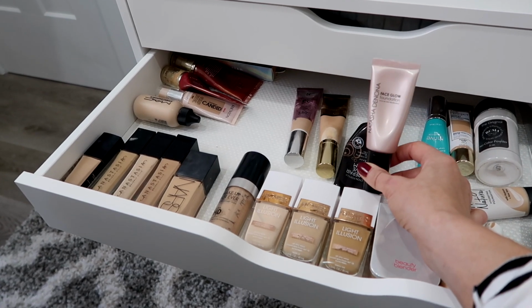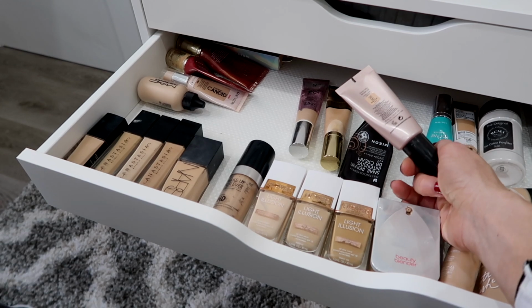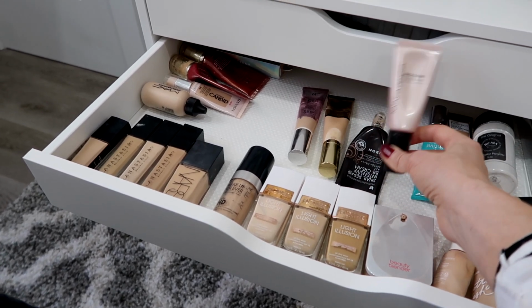I want to pull in my Natasha Denona Face Glow Foundation. I really like this stuff, especially when the weather starts to dry a little bit. It's really nice and lightweight and thin, so let's try this one.